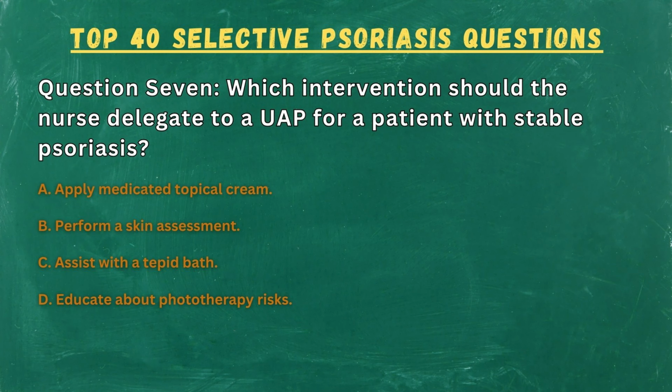Question 7. Which intervention should the nurse delegate to a UAP for a patient with stable psoriasis? A. Apply medicated topical cream. B. Perform a skin assessment. C. Assist with a tepid bath. D. Educate about phototherapy risks. Answer. C. Assist with a tepid bath.